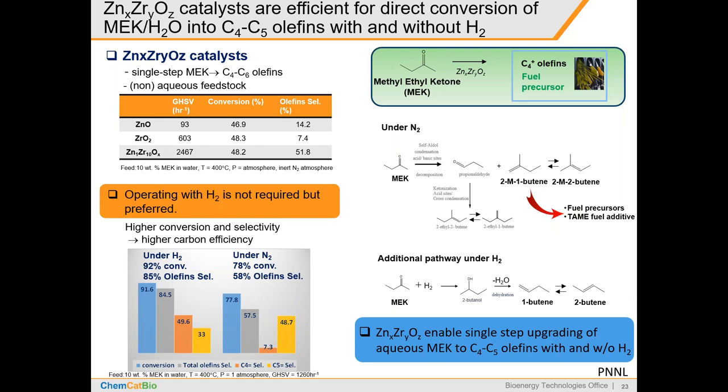So now let's focus on the second step, which is MEK conversion to C4 olefin. We have developed a zinc zirconia catalyst with unique properties to produce olefin from MEK. When we feed aqueous MEK over the zinc zirconia catalyst under nitrogen at 78% conversion, we get a reasonable amount of olefin, about 58%.